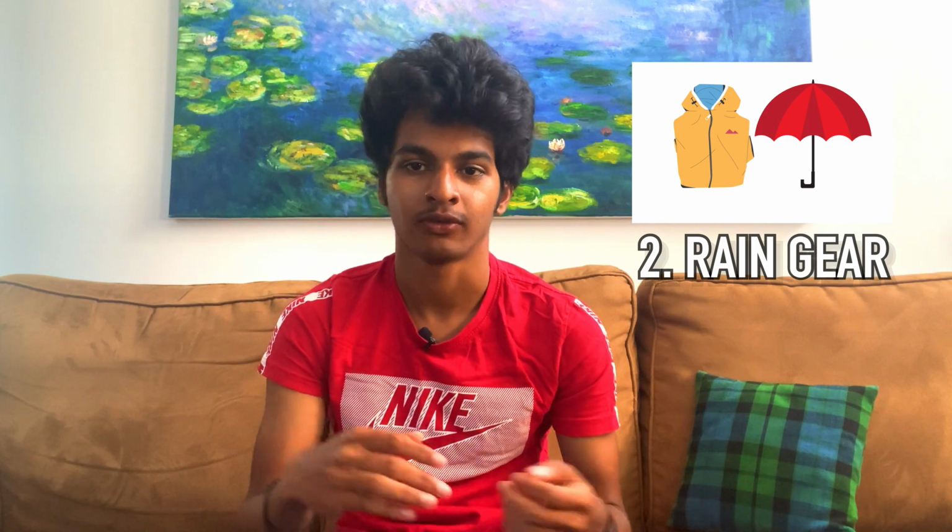The second category that we have is rain gear. Now for rain gear, you can get a really nice umbrella or a rain jacket, or both of them, whatever you prefer. But the rains over here are not as strong as you will find in India. I can speak for Mumbai at least, because that's where I am from. But the winds that accompany these rains are really hard, so you might definitely want to invest in a good and sturdy umbrella that can take care of these winds. But you will definitely be requiring rain gear, because it rains in almost all places throughout the US. So yeah, get rain gear.